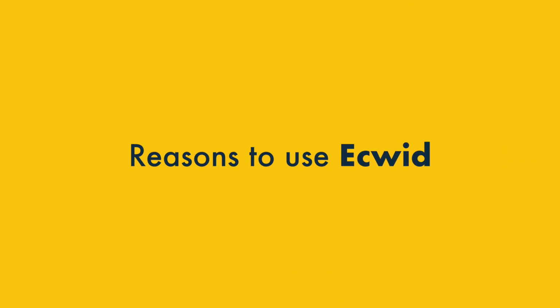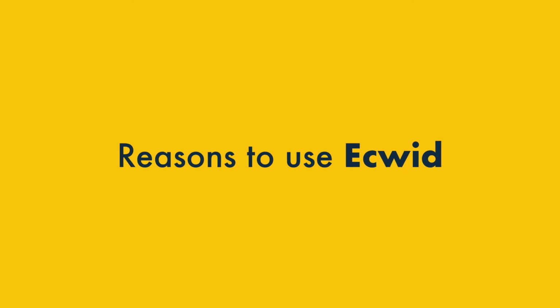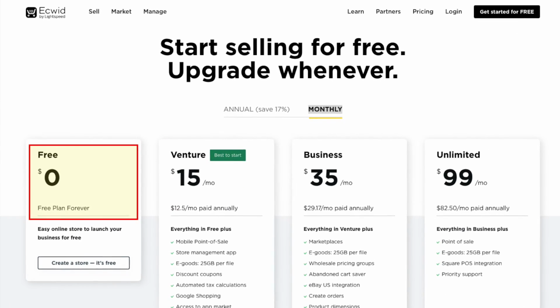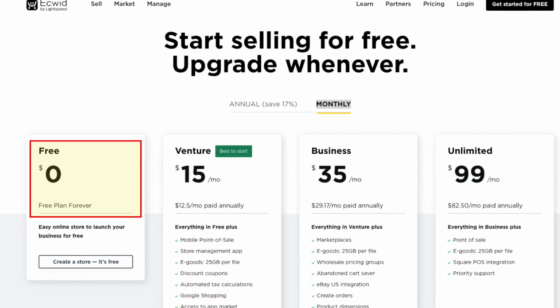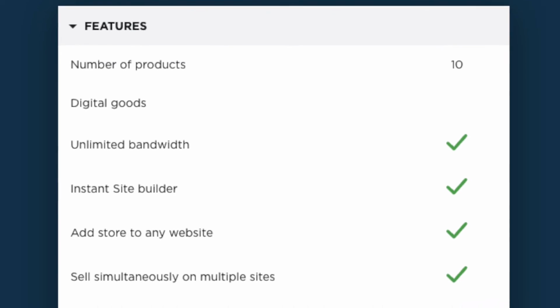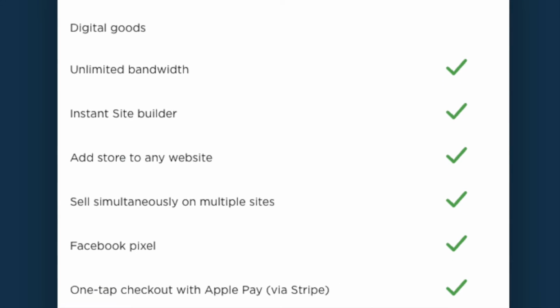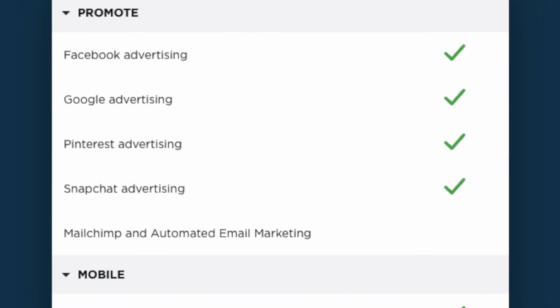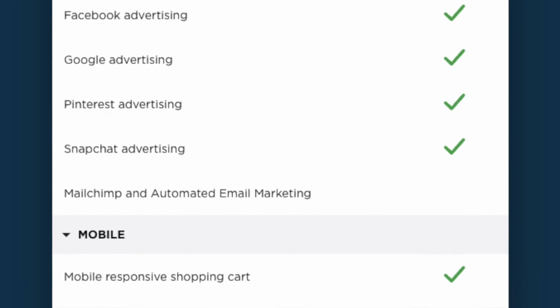Right, so what are the 5 main reasons to use Ecwid over Shopify? 1. You can use Ecwid entirely for free. Unlike Shopify, there's a totally free Ecwid plan available, and it's very usable too. Although it limits you to selling 10 products, it gives you a way to accept payments easily for a small product range and is a great way to try the platform out.